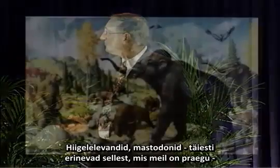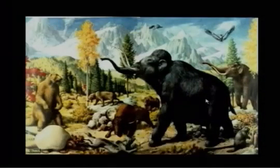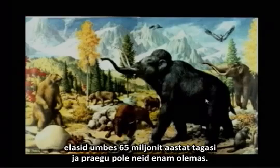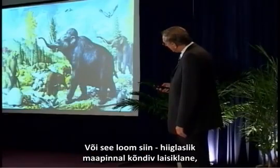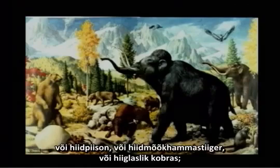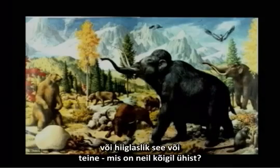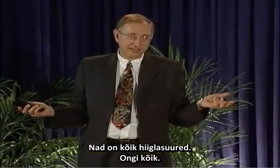The giant elephants, mastodons, totally different to what we have today, lived some 65 million years ago, and today they don't exist anymore. Or this creature over here, the giant land-walking sloth, or the giant bison, or the giant saber-toothed tiger, or the giant beaver, or the giant this and the giant that. What have they got in common? They're all giants. That's it.